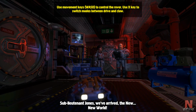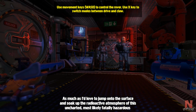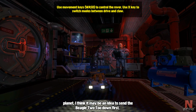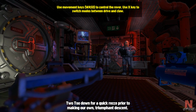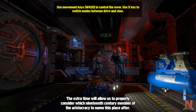The new world! Quickly, break open a container of Property of ER2 flags and prepare a landing party! As much as I'd love to jump onto the surface and soak up the radioactive atmosphere of this uncharted, most likely fatally hazardous planet, I think it may be an idea to send the Beagle 2-2 down first, just to get a feel for the place. I considered your suggestion, Sub-Lieutenant Jones, and have made the executive decision to send the Beagle 2-2 down for a quick recce, prior to making our own triumphant descent. The extra time will allow us to properly consider which 19th century member of the aristocracy to name this place after. Launching probe.